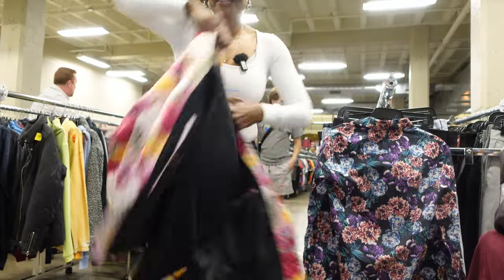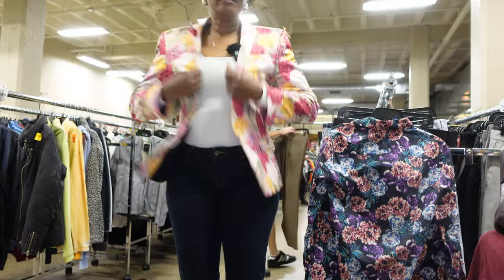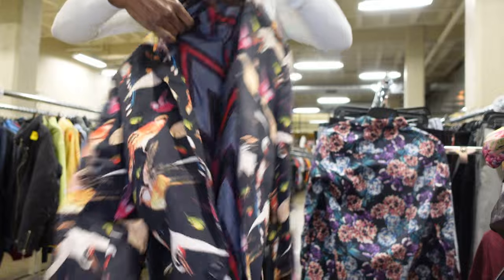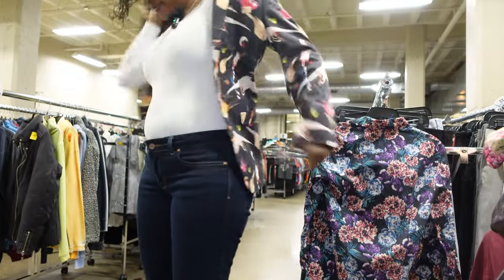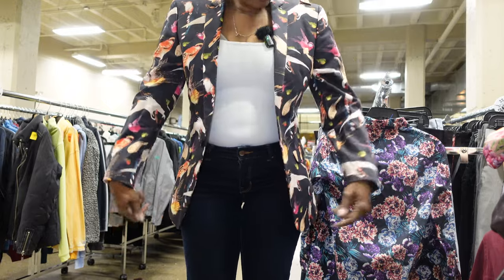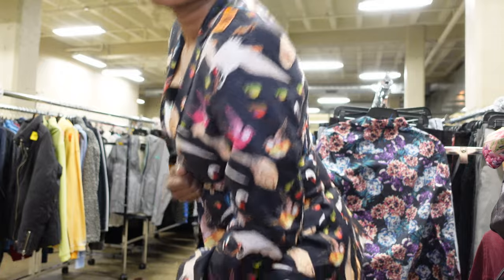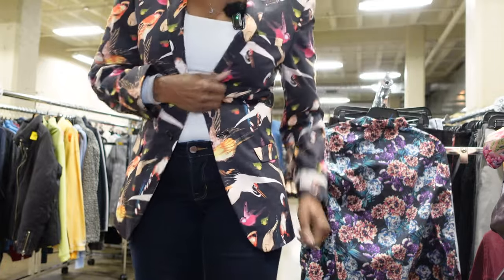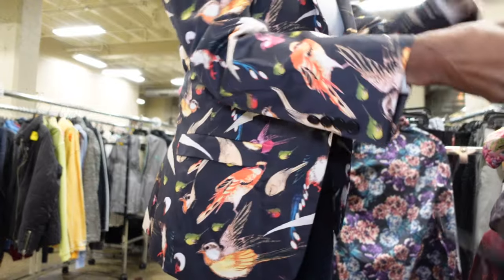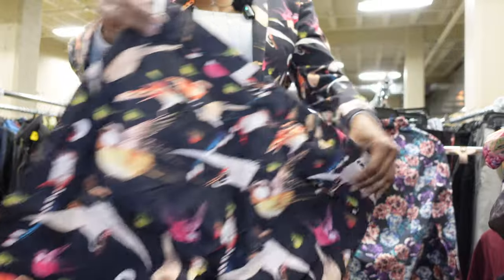We are definitely keeping this blazer, although it's gonna need a little work. All right, so this is the only jacket that fit perfect. Oh nope, the sleeves were too long on this one too. I really like this. So I'm gonna take this one and the pink. And on this one, I am gonna take the pants that go with it. It's a set.